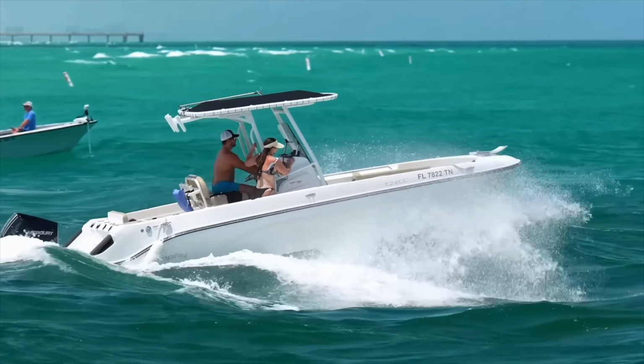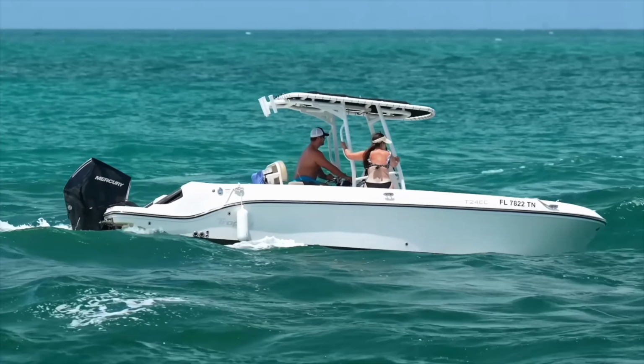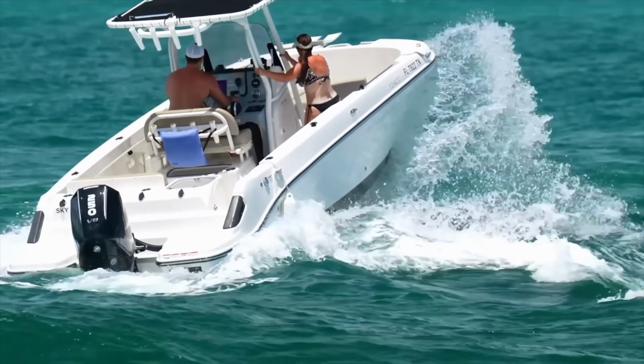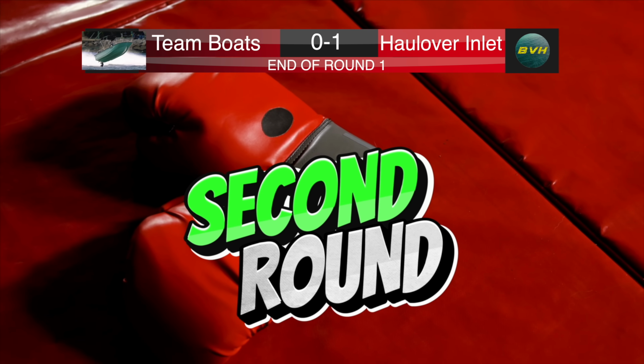He must have lost some bolts or something because it appears that it is loose just by the way it's shaking. So our girl's gonna go up here and try and reclose it, but unfortunately for these guys, Haulover smacked him good, caused the damage, and Haulover, of course, is gonna wind up taking the win here in the first round of our contest.